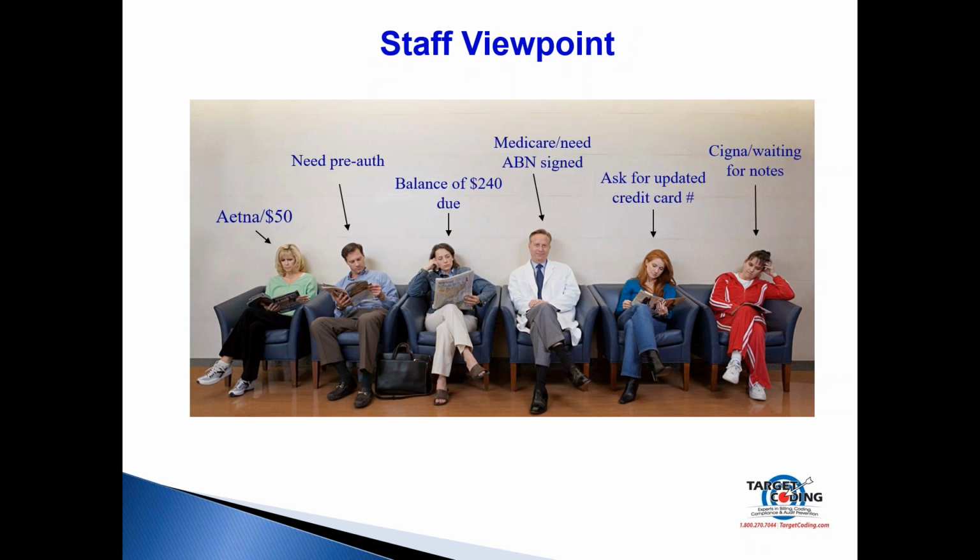Your billing staff, your front desk receptionist, this is how they should be looking out into the waiting room. Oh, yeah, there's Ann. She owes me $50. Oh, yeah, there's Norman. I need to get a pre-authorization from him. Oh, yeah, there's Betty. She owes me $240. She keeps telling me she's going to bring in the check. She never does that. Oh, there's Mark. I got to get an ABN signed on him. There's Carla. Oh, boy, her credit card declined. I got to get an updated credit card. Oh, there's Nancy. Cigna's waiting for the notes. I got to go talk to the doctor again and get the notes out, right?